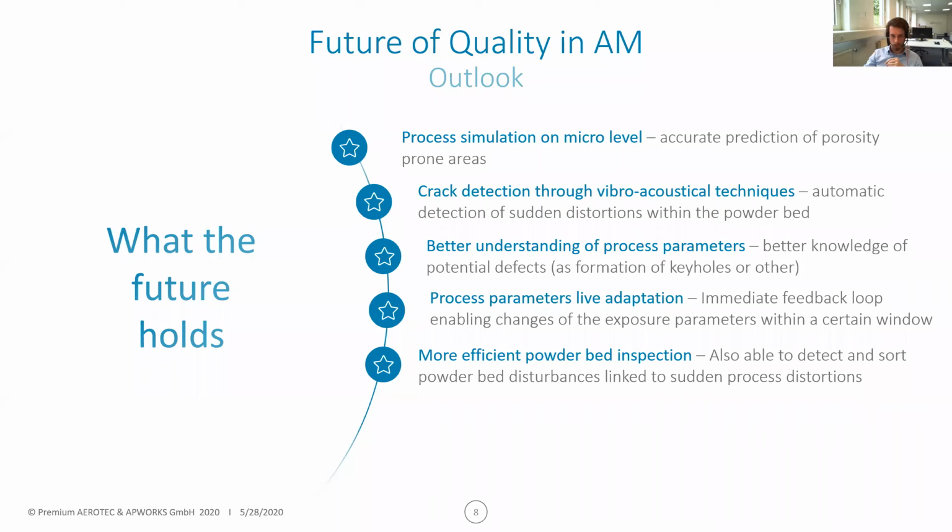Then the next one is a little more controversial. It's about the process parameter live adaptation. Some people would not want to have this at all. Some people would love to have this. You have maybe the possibility in the future to look at your process live and see if you have any overheating in some area. Maybe you can, on the next layer, go on this area with slightly reduced laser power or slightly increased speed, in order to reduce the energy that you're putting in an area that has already overheated. Obviously, you need to do this within a certain parameter window that you have defined to make sure that what you're printing is still good quality. But this could help maybe to provide better output from the systems, but this would also then create more complex data to analyze after a build.